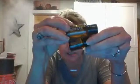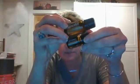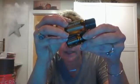So the first one is apple pie. If you want to smell apple pie, all you have to do is take cassia and arborvitae and put those two together in your diffuser. And it really, really does smell like apple pie, you guys. Cassia is like a cinnamon vanilla type oil. And then arborvitae, which I talked about before, has a wood smell, but together it smells like apple pie. If you don't believe me, take off the caps and smell them together.